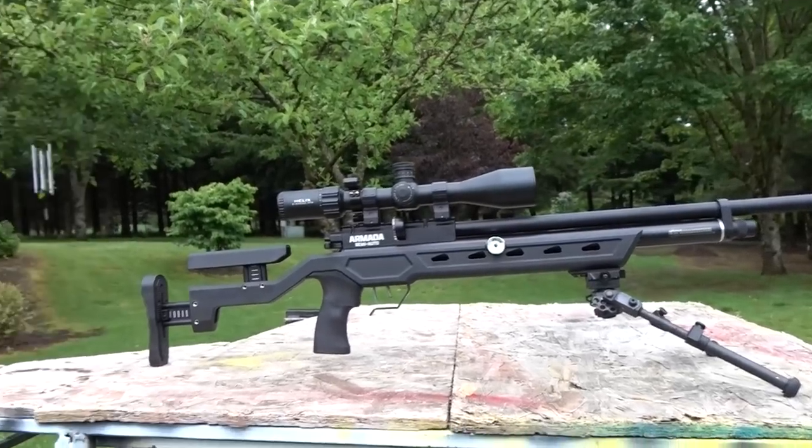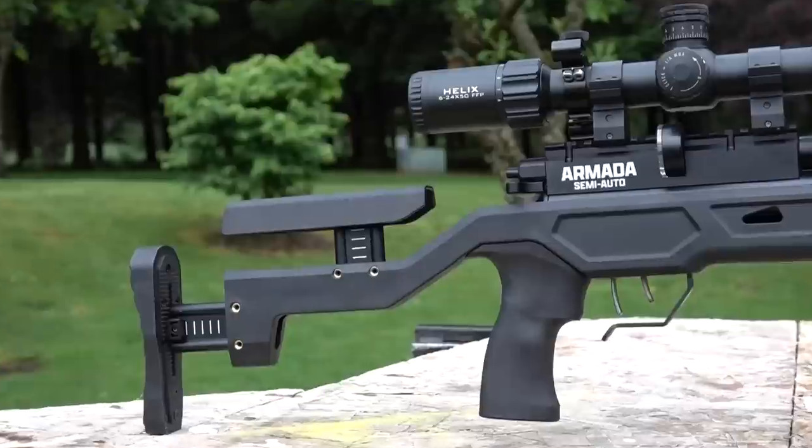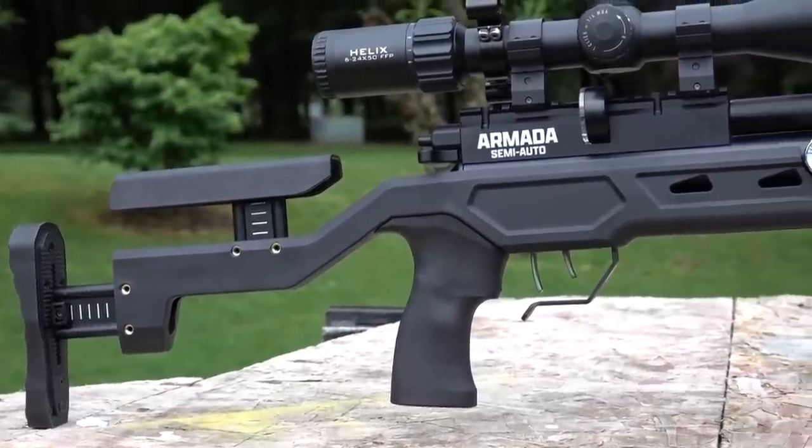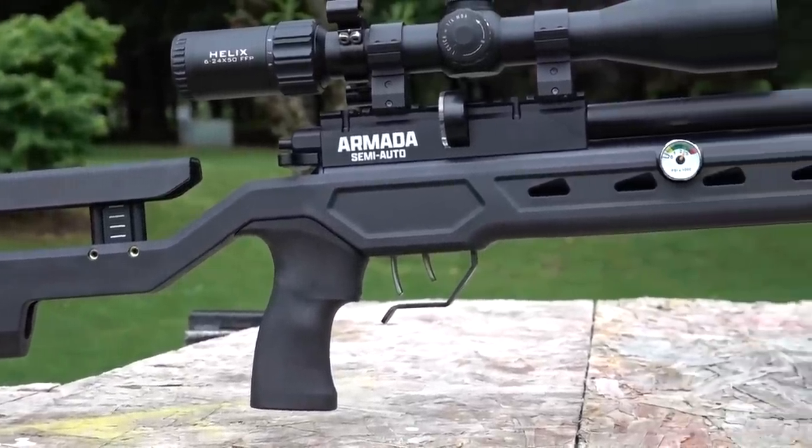Yeah, you guys, the weight and balance on this is excellent. When I was carrying it around, I noticed right off that it was very light and it shoulders really well too. Definitely a well-balanced gun.